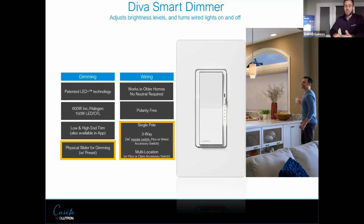Both the new Diva Smart Dimmer and the old Caseta dimmer do not require neutral wire. They are polarity free, so essentially it's almost nearly impossible to screw up the wiring. And then it's available in single pole. If you want to do a three-way, you can use an existing three-way switch, as I mentioned, the Pico or the wired accessory switch, and then multi-location, the Pico or the Claro accessory switch. Let's move on to the next slide here.